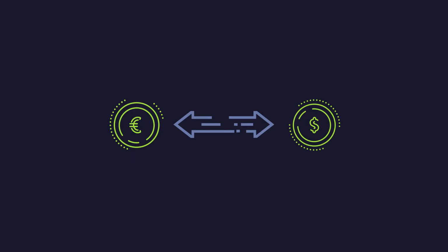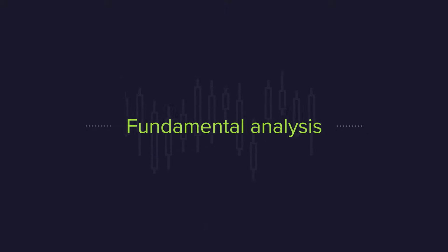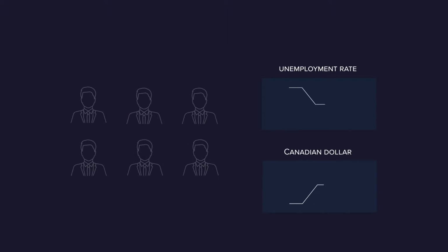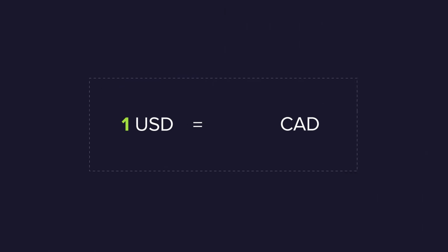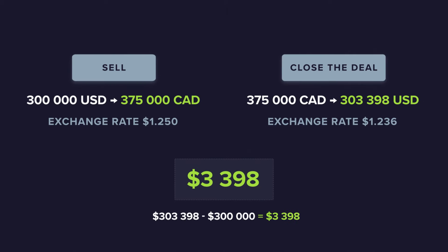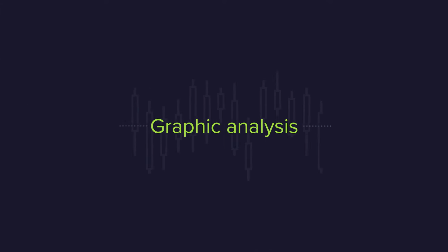There are two major tools that indicate the best moment to buy or sell. Fundamental analysis. It is all about following economic news in different countries. For example, you see that the Canadian unemployment rate declined, which means that the Canadian dollar will rise. Sell US dollar, buy Canadian dollar, and just wait. Something like that happened on January 5, 2018. The Canadian unemployment rate fell, and USD fell to CAD from 1.250 to 1.236. Trading $100 with 1 to 3,000 leverage, a trader could have made a profit of $3,398.